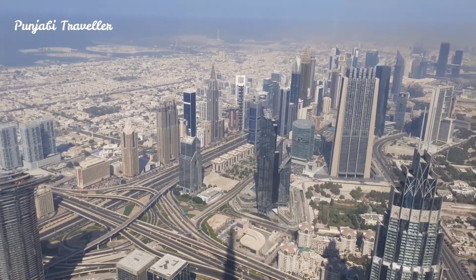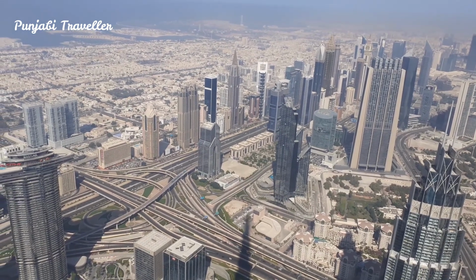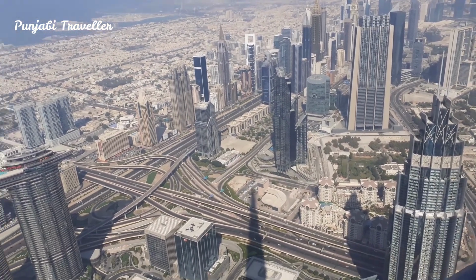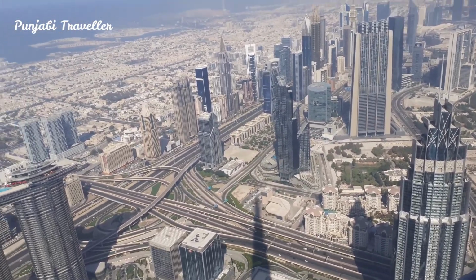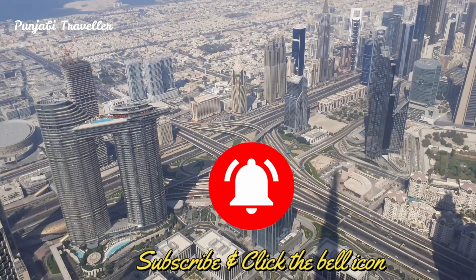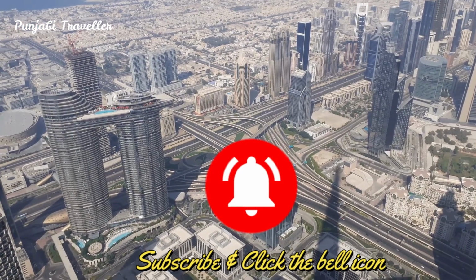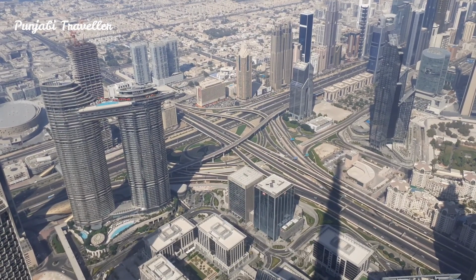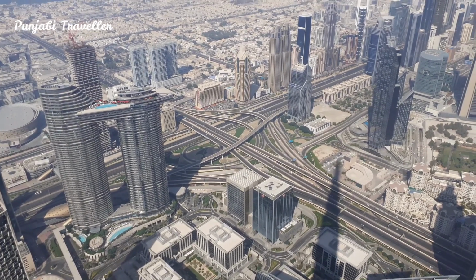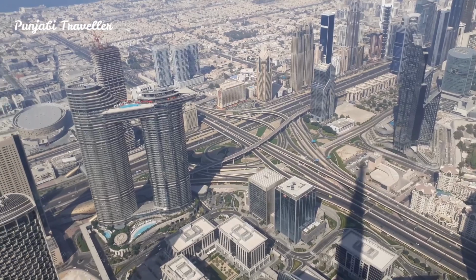So guys, this is the view from floor number 124, the 124th floor. Here we are. I think the lift took less than 1 minute to reach. And here is the E11 road, and you see the junction that leads us to the Burj Khalifa. And that's the road that we used to come here all the way from Sharjah.